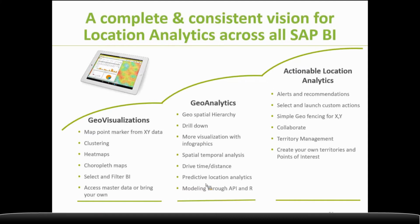And finally, Vincent will showcase how you can also incorporate and launch custom actions to maybe open up different types of environments, different types of applications, different types of software solutions to make it a very integrated environment.